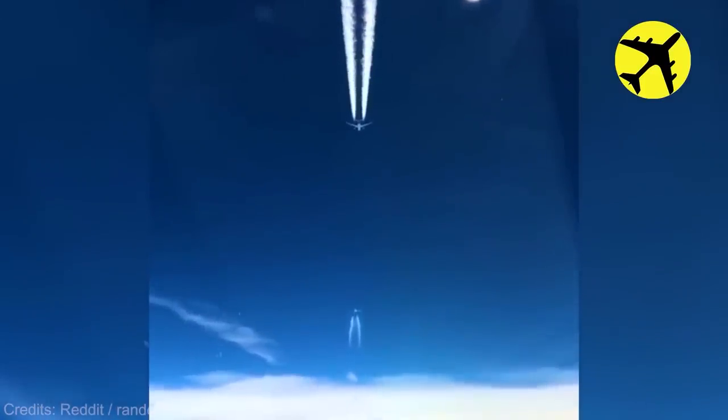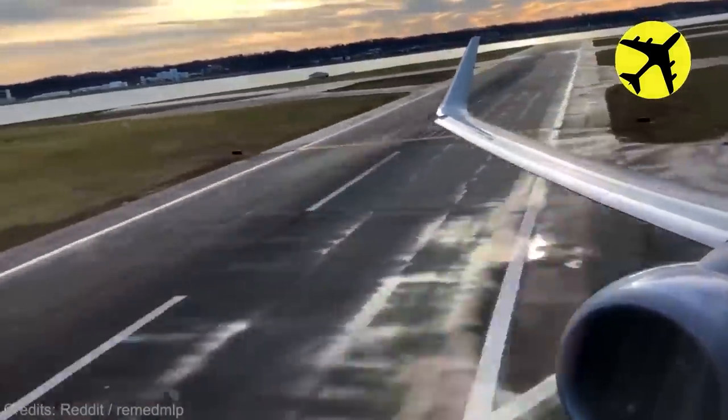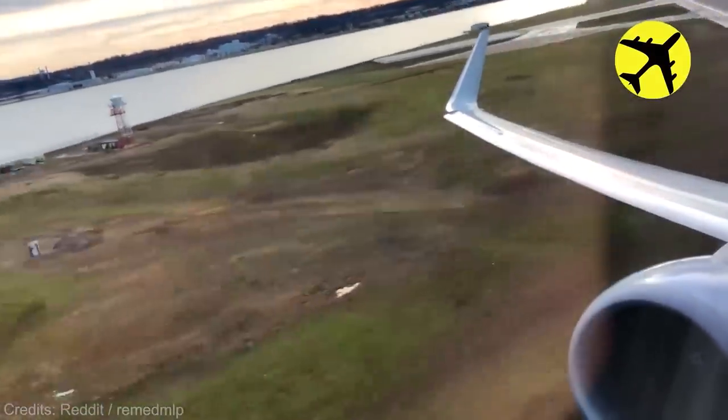It looks like these planes are going to have a mid-air collision, but they're thousands of feet away from each other. This passenger captured the takeoff of the American Airlines 737, looking directly at the engine.